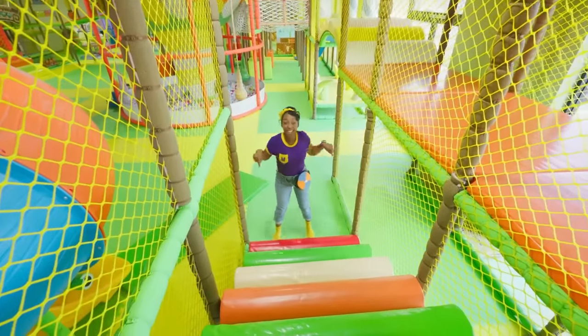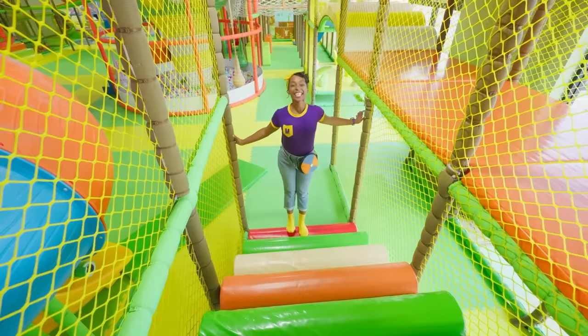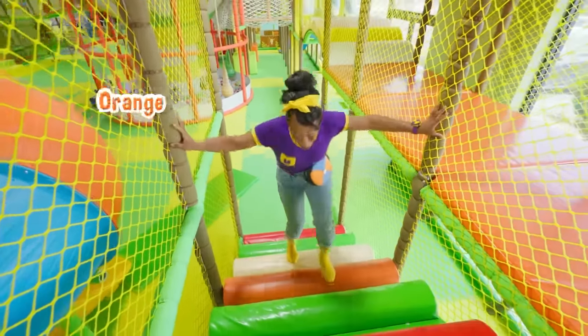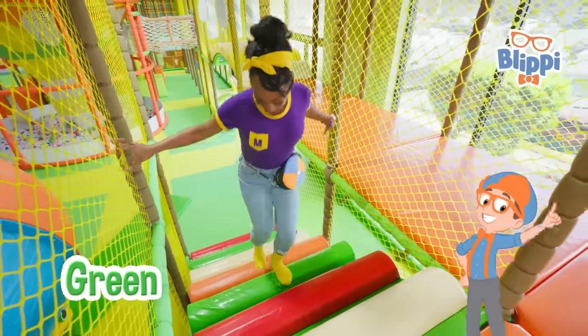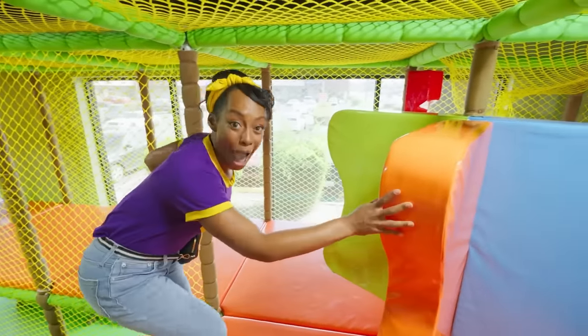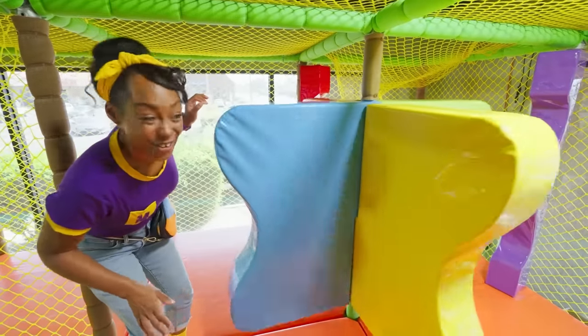Whoa, check out these jungle steps. I'm gonna step on them one at a time. Red and green and beige and orange, one of Blippi's favorite colors. And green and red and beige. Oh, all the way up. Wow, look at this! So colorful!